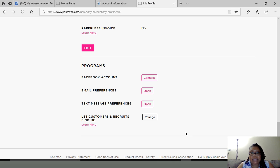Also, there's a text message preference. The text message is also something you can sign up for, and I've signed up for it. What Avon will do is, when it's the last day of your order being due, sometimes a week in advance too, they'll let you know the date that the campaign closes out, to remind you to put your orders in.